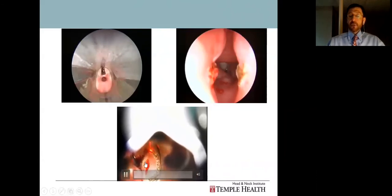Because you've gotten rid of the cartilage, you have a lot less bulk. It's easier to lay that mucosa back down, although it does shrink some. If I can, I'll try to put in a few stitches here. Again, it decreases the raw surface that's exposed, so it's less likely to get granulation, and they generally heal much better.